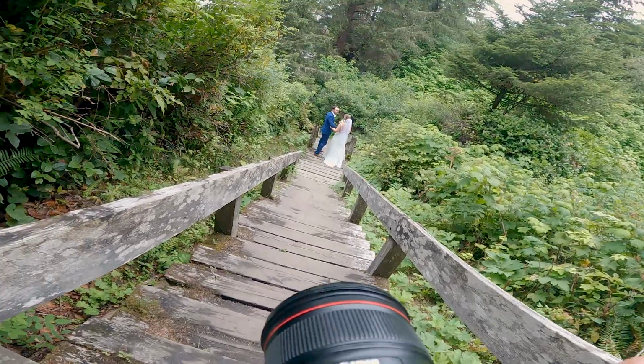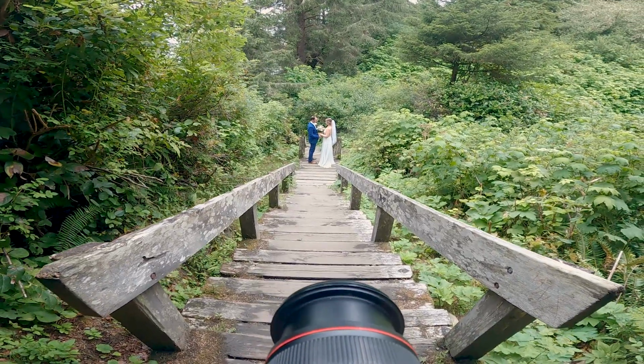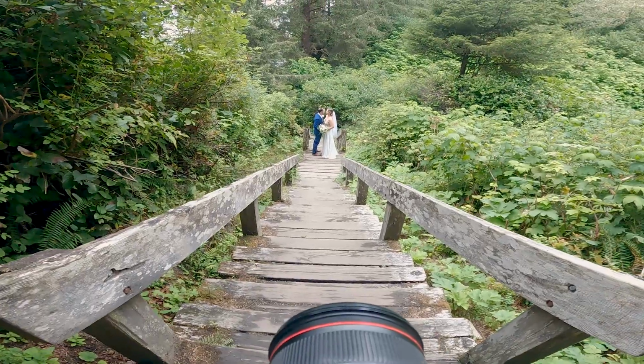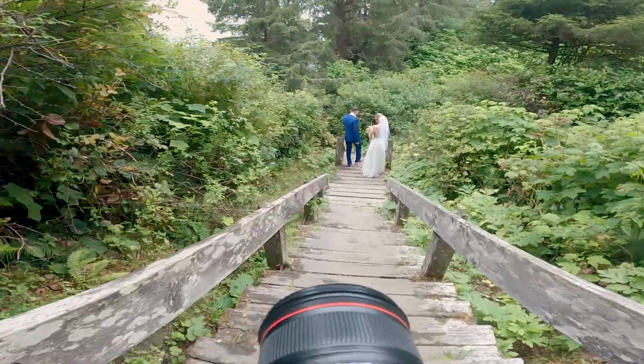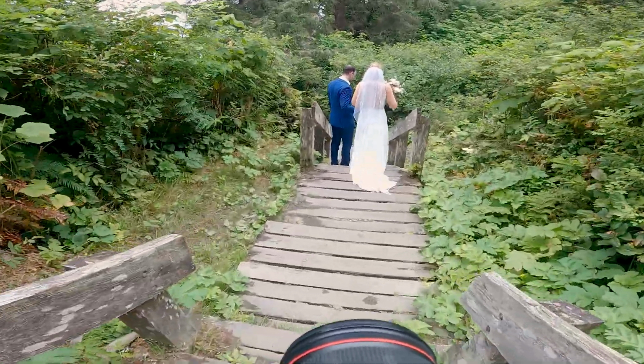This staircase is great. I'm trying to set up the leading lines to draw the viewer's eyes into the couple here, and just having them do different poses of walking away from me and looking towards each other. I think the photos turned out great. Again, I love that green contrast against their suits. His suit. And her wedding dress.